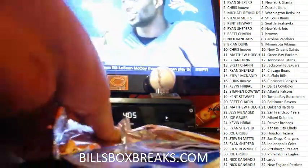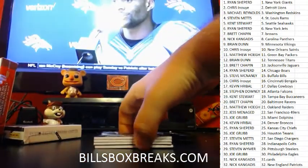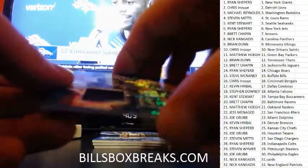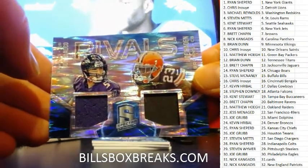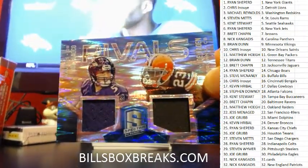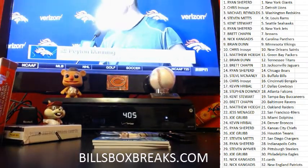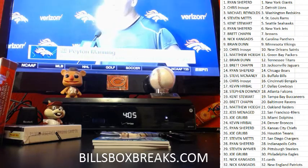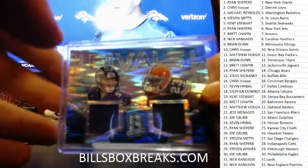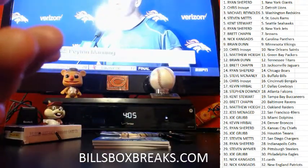Yeah, I love the die cuts. They're tight. Tight like a tiger. All right, next one. For the Ravens and the Browns, rivals, we got Joe Flacco and Joe Haden, dual jersey. Yeah, and that's out of 50.